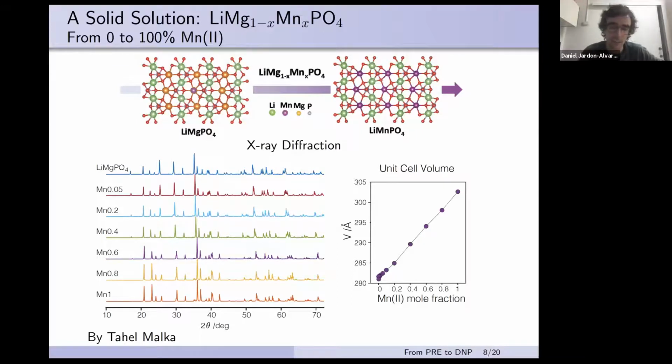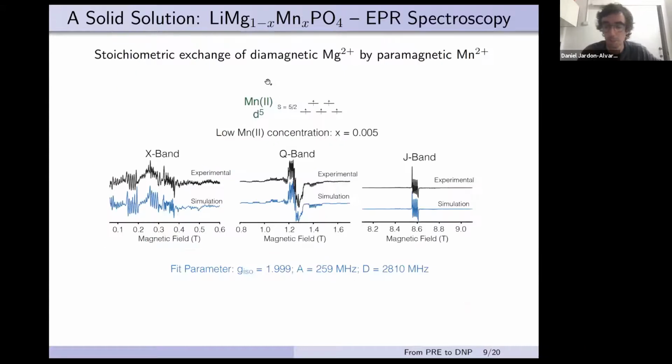Then the first thing that we characterized was the electron spin properties of these samples. So we looked at EPR spectra of manganese 2, which is spin 5/2, and we measured at different frequencies. Here are the results for X, Q, and J band, first for a very low concentration of manganese. What you see is that at these low fields, we get a really complicated line shape where it's even difficult to distinguish between what is noise and what is the actual signal.